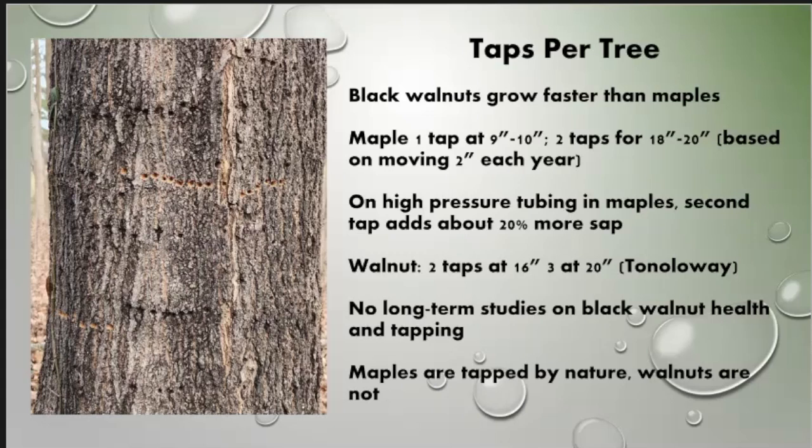I like this photo here. This is a maple tree, of course. Those are not my tap holes. Those are from birds. And you can see right here and up there, that's all from the same season. So when people worry that we're hurting our maple trees by tapping them, I say, well, I'm not doing anything near to what these sapsuckers are doing to this maple tree right here.